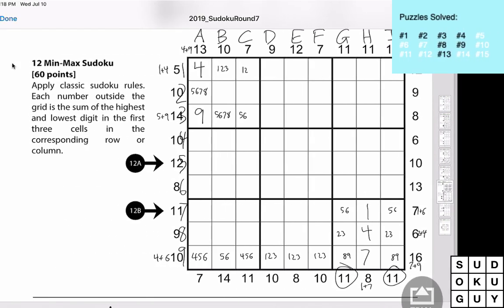What other low numbers do we have? Here's another 6. This has to be 1 plus 5 or a 2 plus 4. Maybe we look at this corner. This 7 is interesting. This 14 is also interesting. High numbers are just as interesting as low ones.